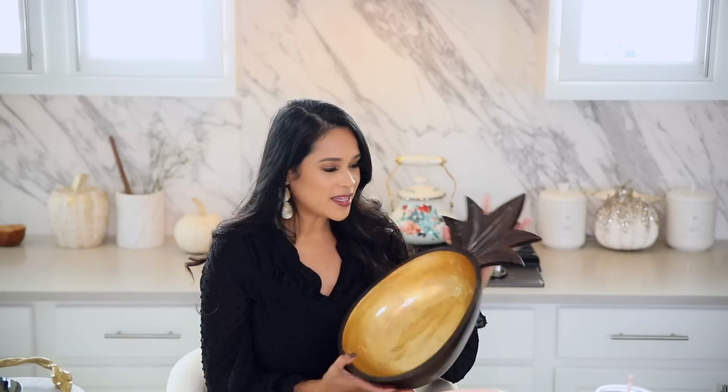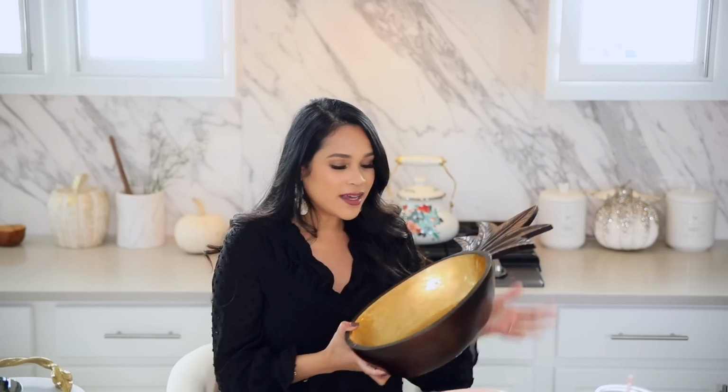Here's another fun thing that you can do to build on your table: using fun decorative bowls like this. So this one, I think I got from HomeGoods, and you could use this for so many things. I personally like using it for chips because I bring it out during the summertime, and I like to make chips and guacamole or chips and salsa, and this is just a beautiful addition to your table.